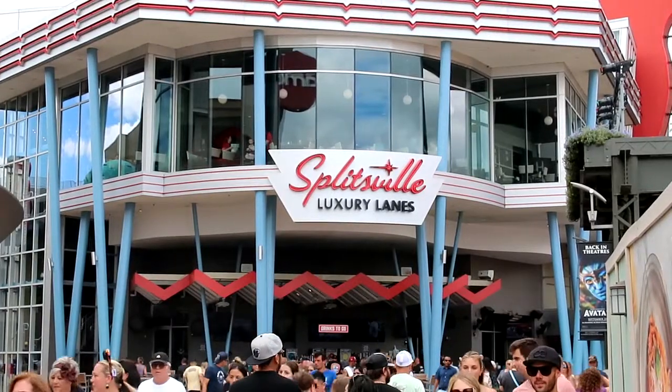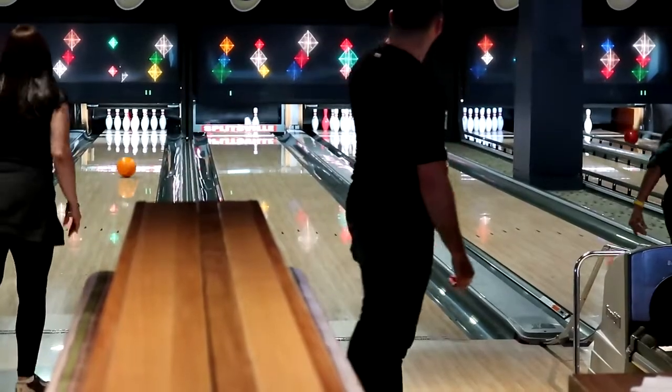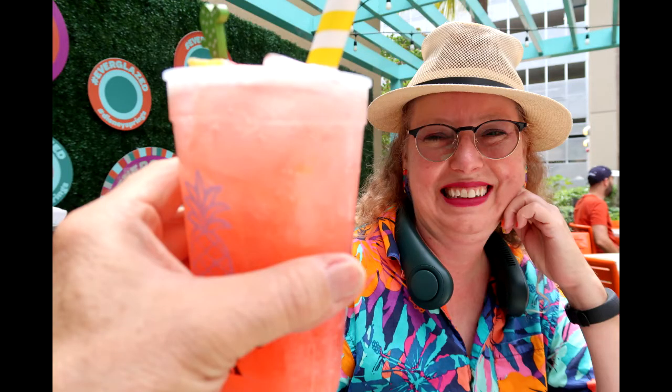For our next treat, we're headed over to Splitsville Luxury Lanes, a bowling alley here at Disney Springs. So we ran over to Splitsville right across the way from Everglazed for their Passionfruit Paloma. That's their special drink this month. So passionfruit, grapefruit soda, tequila, prickly pear. It's a prickly pear passionfruit. So super excited. Splitsville is not cheap. This drink is $15.98 without a tip.